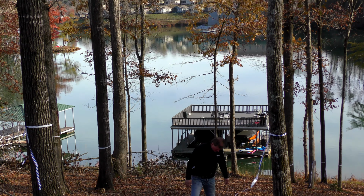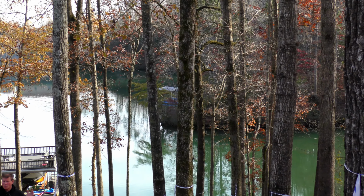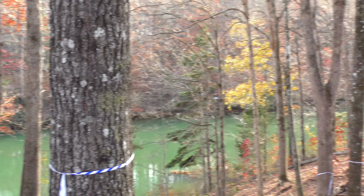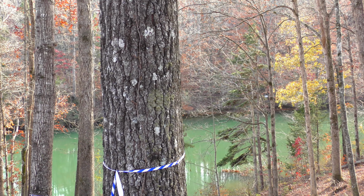And now you get a look at the dock that we were talking about down there. The lot lines have been marked very well with tape. They've also got a nice cleared area coming to the property. As you can see, the whole lot's been underbrushed, so very easy to visualize, very easy to walk, and to get down here to see that.